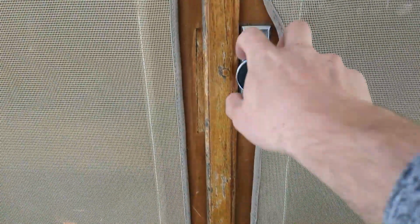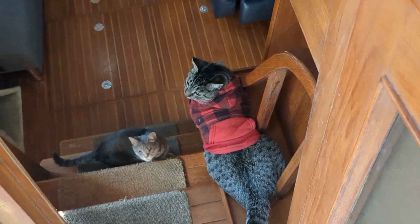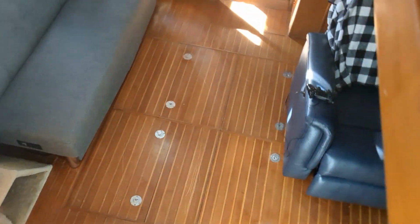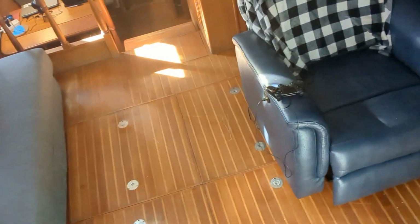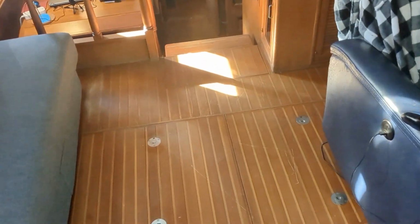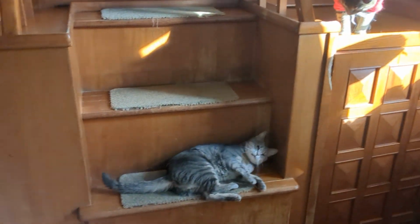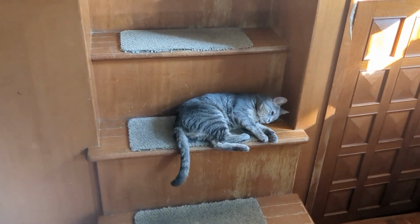So, walking in, there's a cat. Both of them waiting for me. Move your tail. Walking in my little living room, salon area. Got my gaming chair. Nice little TV area. Got my PlayStation, my Switch back there. Cat tower. Are you being cute for the camera?